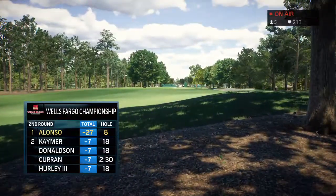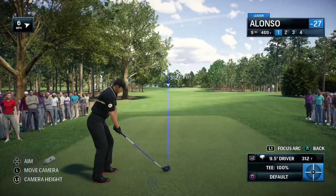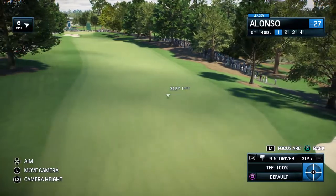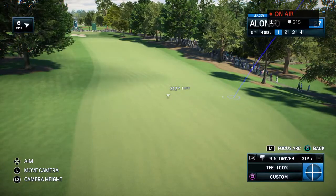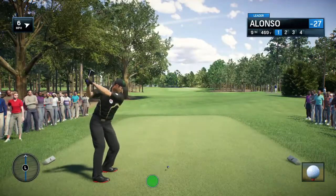Here we are at the 9th hole at Quail Hollow, 495-yard par 4. Frank, it is the longest par 4 on the golf course. Is it, in your estimation, the toughest? I think the green stops it from being the toughest, Rich, because it does kick in from either side. But when you see holes like this, there's no surprise why the Rory McIlroys and the Ricky Fowlers have won around here. This is just a great driving par 4.